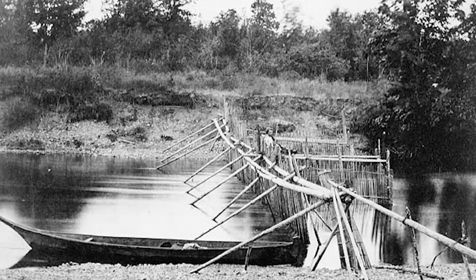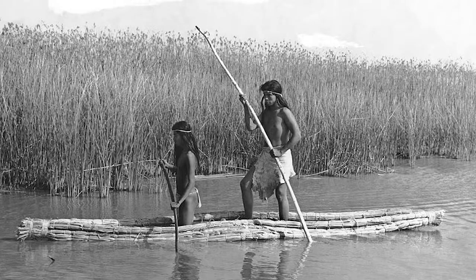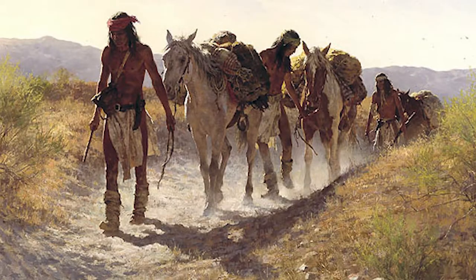They strung nets between headlands and offshore islands for channel fish, and along the shore for surf fish. They used fish bodies as bait, especially the bodies of lobsters and horseshoe crabs. They sewed together the shells of horseshoe crabs to make durable, lightweight canteens and purses to carry food and water for personal use on long treks.